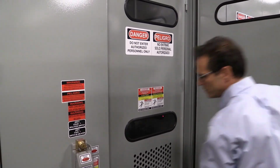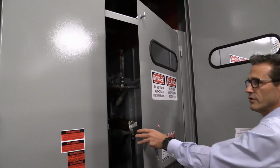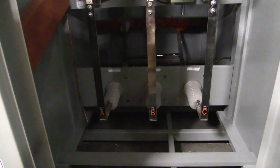Again, this is considered an incoming live compartment. So these doors here will be interlocked with the main breaker. What we're looking at basically is switchgear integrated with the harmonic filter system.